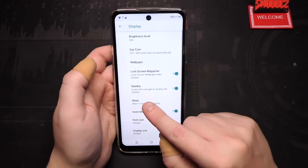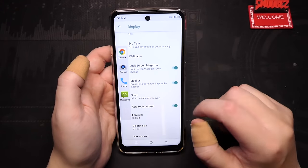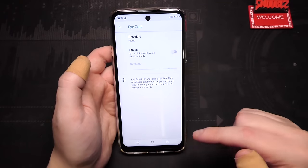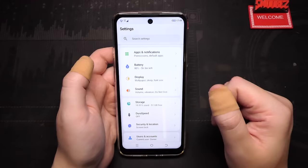We'll do that one. Swipe left and right the sidebar. Oh, so there is. Not on the right, though, but on the left, yeah. So that's pretty cool that that comes up. You got little shortcuts there, and then you can add whatever you want. Very Samsung Edge panel looking there.